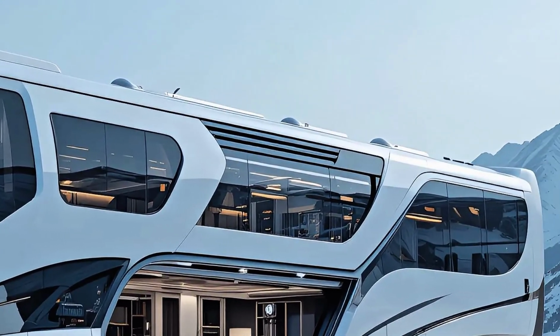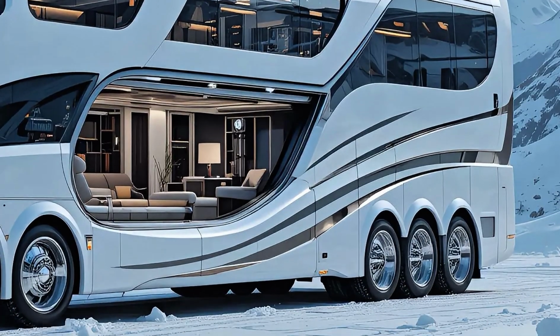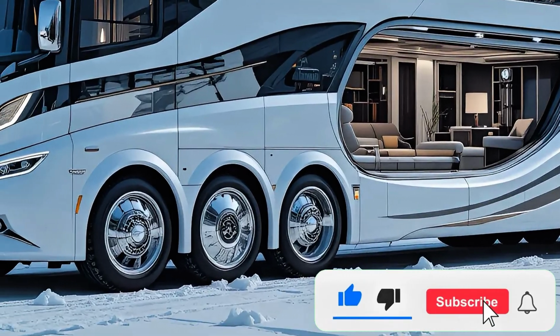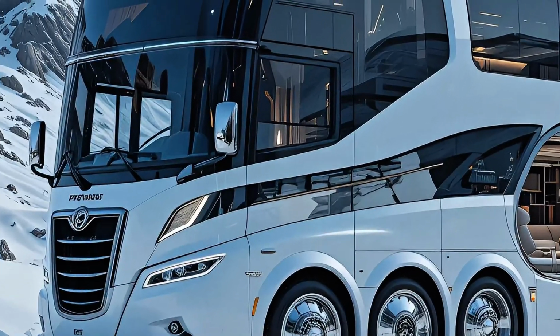Today, we're taking an in-depth look at the 2025 Prevost Millennium, one of the most luxurious motor coaches on the road. From the moment you step inside, the craftsmanship is obvious. Every inch is carefully detailed, with premium materials from hand-stitched leather seating to custom cabinetry.